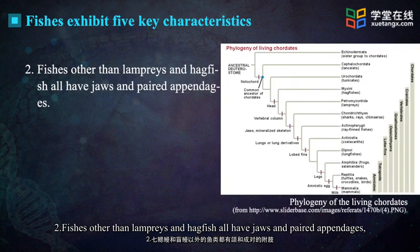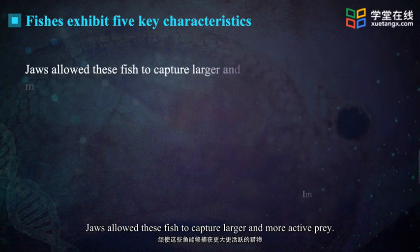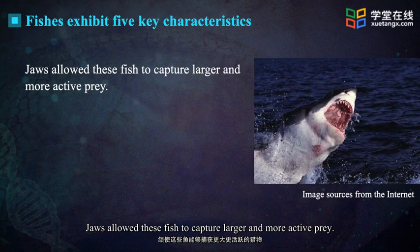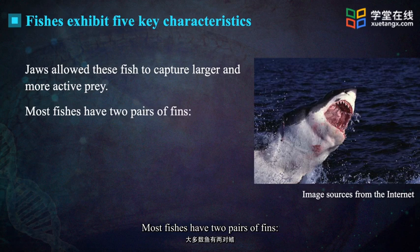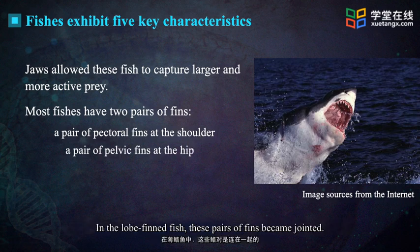Second, fishes other than lampreys and hagfish all have jaws and paired appendages, features that are also seen in tetrapods. Jaws allowed these fish to capture larger and more active prey. Most fishes have two pairs of fins, a pair of pectoral fins at the shoulder and a pair of pelvic fins at the hip. In the lobe-finned fish, these pairs of fins became jointed.